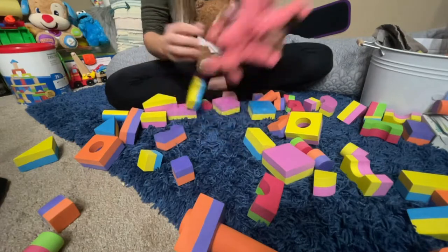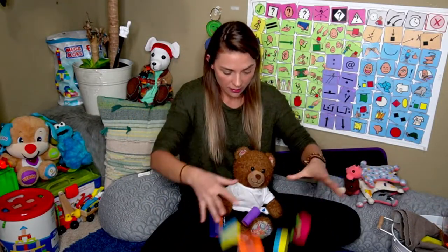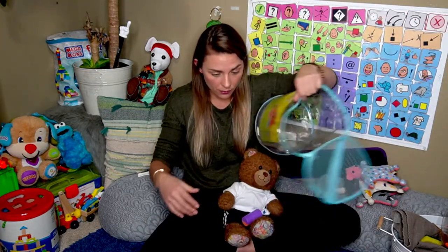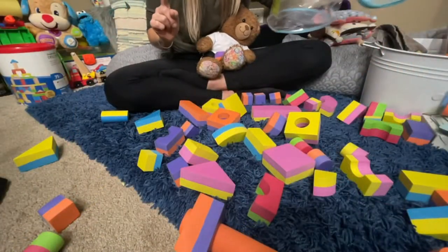All right, Teddy, then let's clean these blocks up a little bit. We'll get ready for some yoga. There is a pretty big mess of blocks. So we have to clean them up. So we are going to put them back in the bag. And then we'll get Rugby to do our yoga. So I am going to clean up really, really, really quick. Let's do it. Ready? I'm going to get all the triangles.